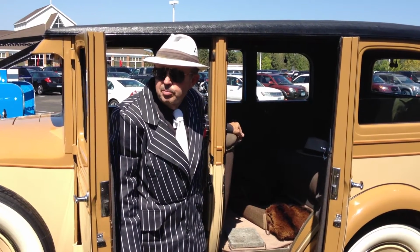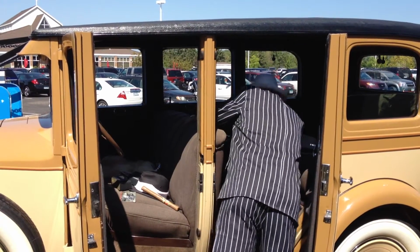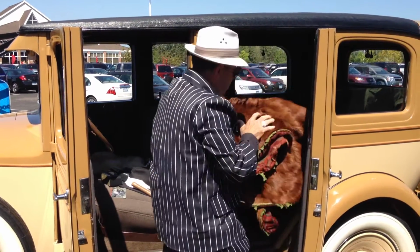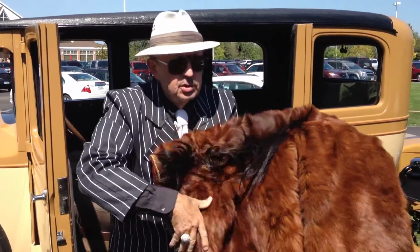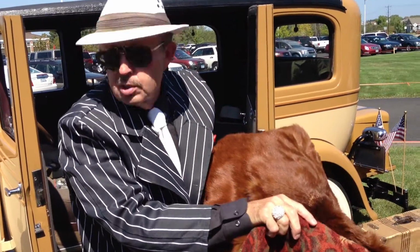So how did they stay warm? They wore horsehair coats or they used a robe. And another name for a robe was the horse blanket. Here, you can grab that. See, that's a horse blanket.